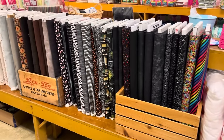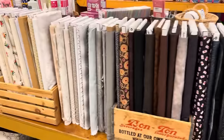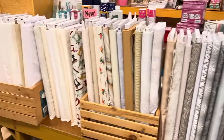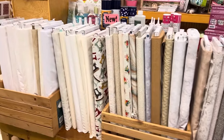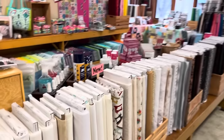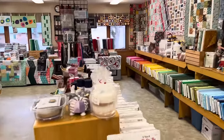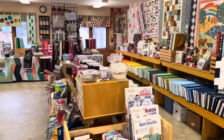And then on this side we have the basics, black, brown, gray, and whites. You always need those kinds of things for quilts. But that is the store tour. So we hope you enjoyed seeing a little bit of what our camp store is like and what we have in it.